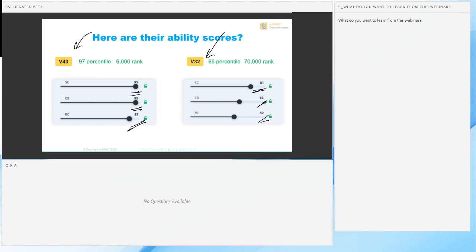Now, when you look at these students through the lens of ability, do they look very different? They look drastically different, right? And this is what the GMAT measures. The beauty of it is that because it's measuring those abilities through adaptive engines internally, it can gauge their scores very, very reliably.